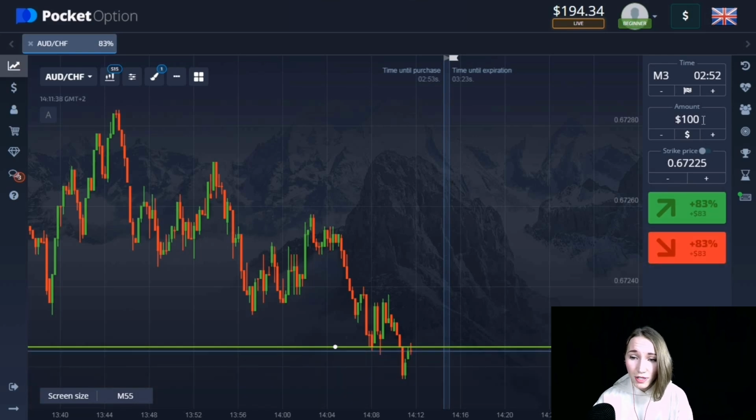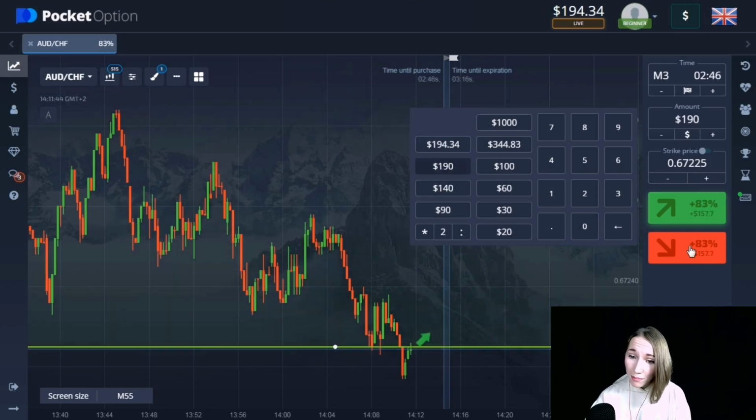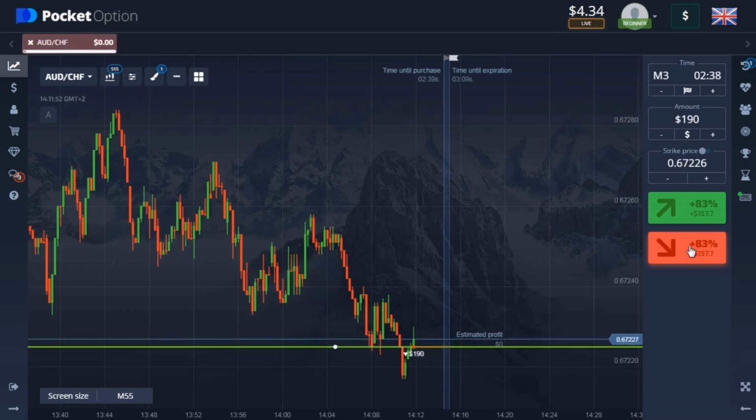So let's open a trade for 3 minutes with the reserve, down. So expecting a small flat maybe or a small rollback up. After that the downward movement will continue. So guys, let's wait for the results.